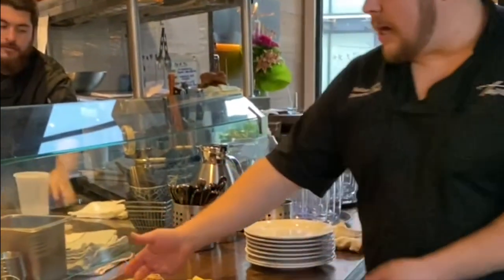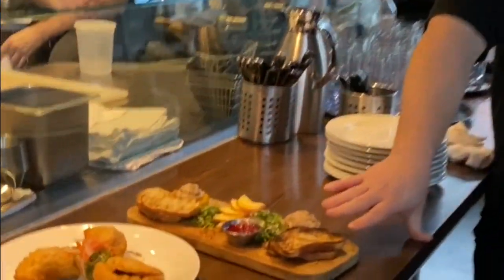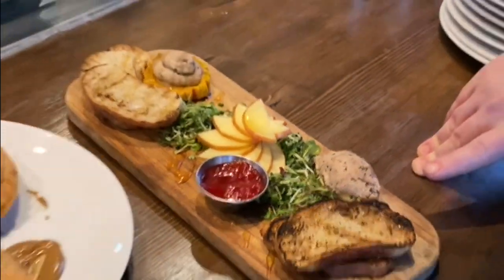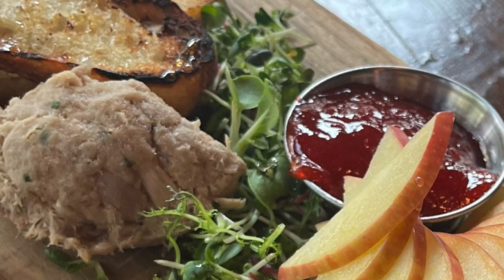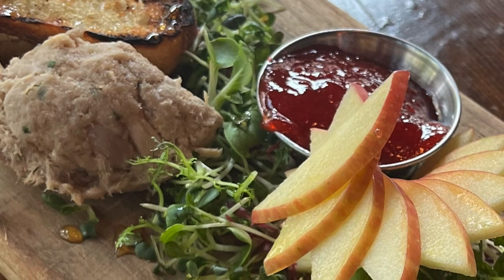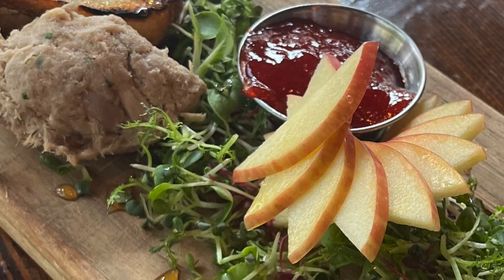I've been trying to stray away from the wine board just for fun. We did it for so long and it kind of gets redundant. So right now this is our fall board. It's a combination of duck rillette, which is like a pate but no liver. It's duck leg confit, whipped and seasoned with orange zest, herbs, and roasted garlic, and a little bit of mustard.